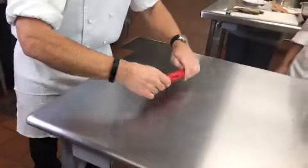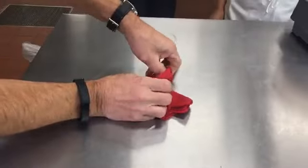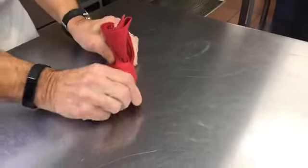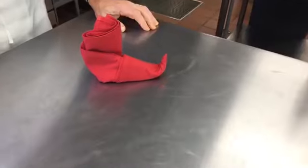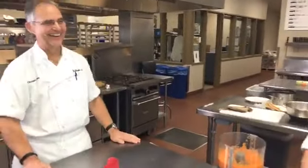Now we're going to turn it upside down. The top end goes up. The bottom end we're going to tuck inside this little sleeve like so. And here is our elf shoe. It could be an elf shoe for your holiday table. That looks great. Now can you make me a monkey? No, that one I'd have to work on.